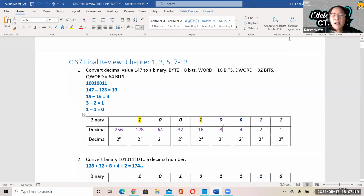3 cannot subtract 8, so we put a 0 on the top. 3 cannot subtract 4 because it's smaller, so we put a 0 on the top. And with 3, we will be able to subtract 2 on the scale, so we put a 1 on the top, and that gives us 1 left. 1 subtract 1, we would have 0. So our binary would be these. When we write that out, that will be 10010011.